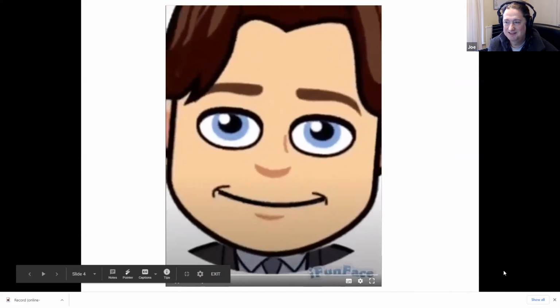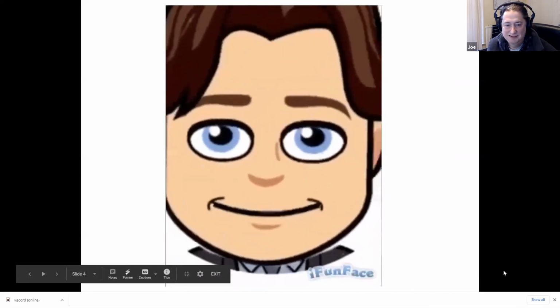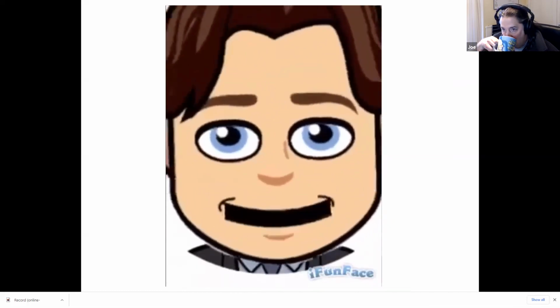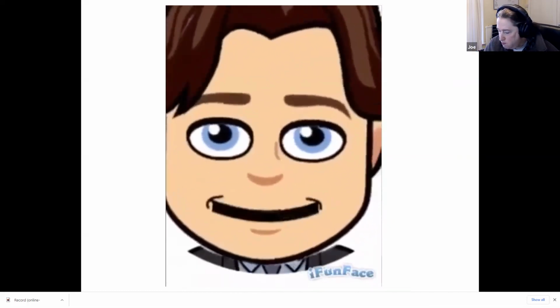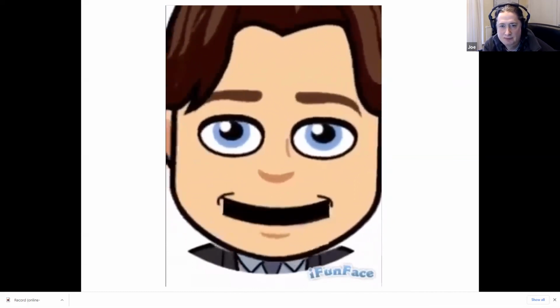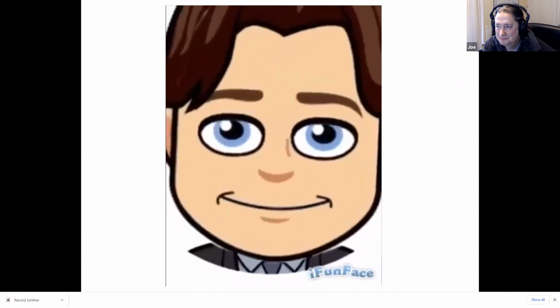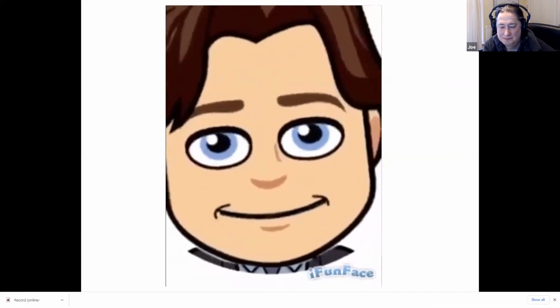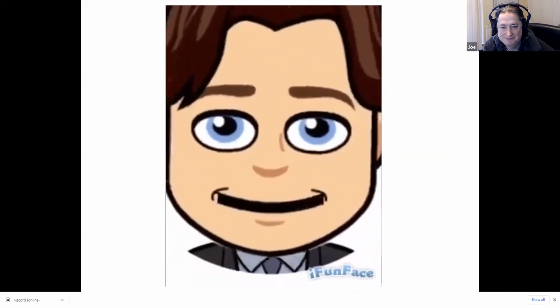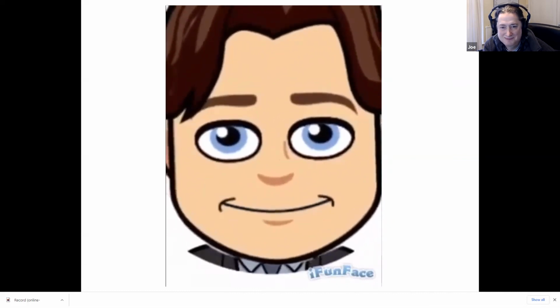Okay, so this is my talking avatar with Bitmoji picture using the avatar app called iFunface, which works on iOS and on Android. So it means that if you have an Android device, this is a great way of promoting speaking skills. Likewise with iOS, when you do have more options, but you could use this as a remote way of practicing speaking skills asynchronously. Thanks for listening.